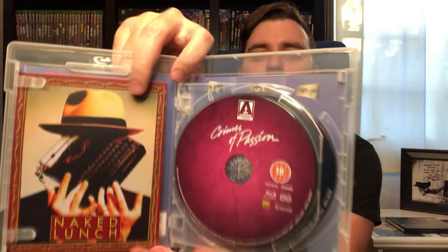This one I was waiting for in the mail. I'm going to try to get the disc out. But yeah, this one is region AB. Could not wait to get this one in the mail so I could watch it. So I could watch all of these really, because we've got enough movies for an entire army here.